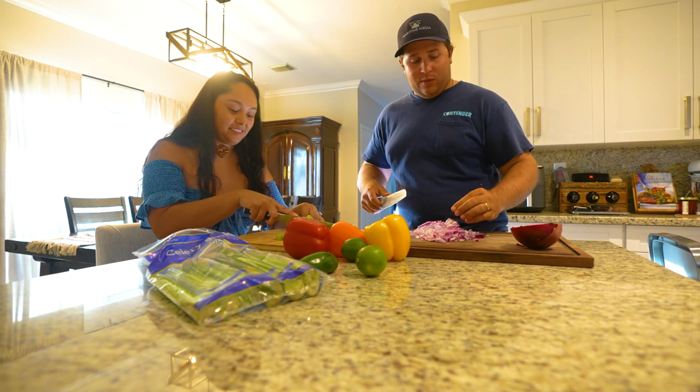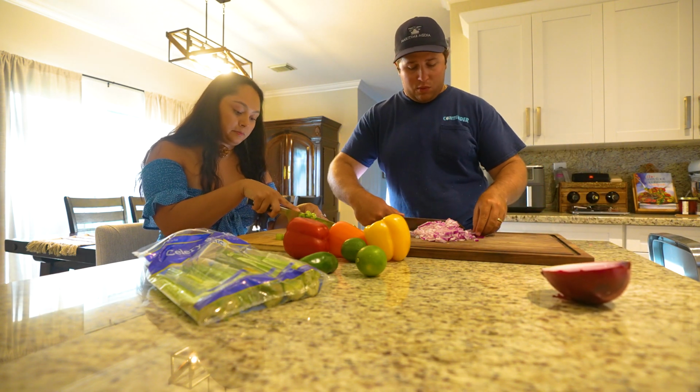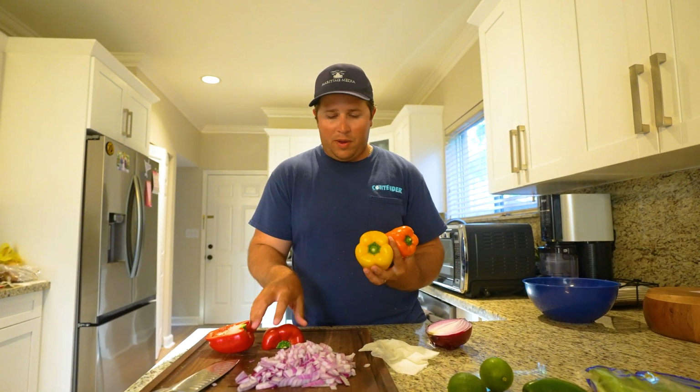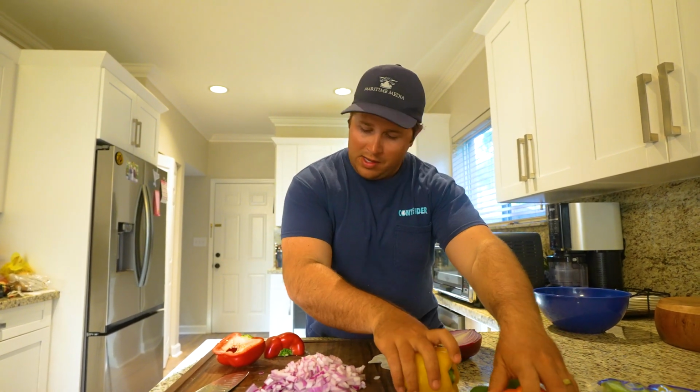But I cut one really large red onion here. We're only gonna need half of that. That's more than plenty. Just cutting up the celery. We've got our red onion here. I like to buy the pack of the different bell peppers. Supposedly they all taste the same, but I don't buy it. I like to get all three. They add some nice color either way.